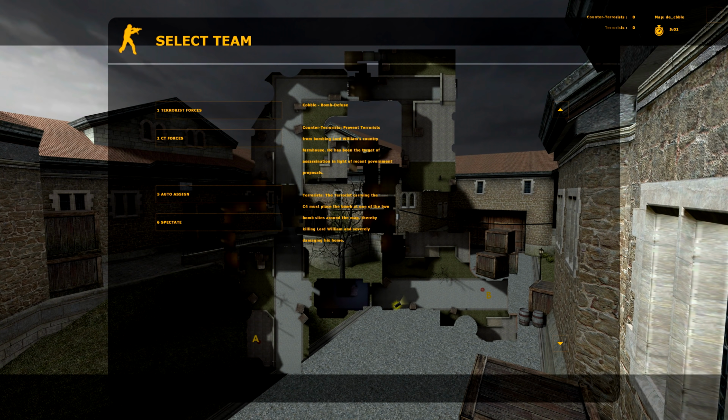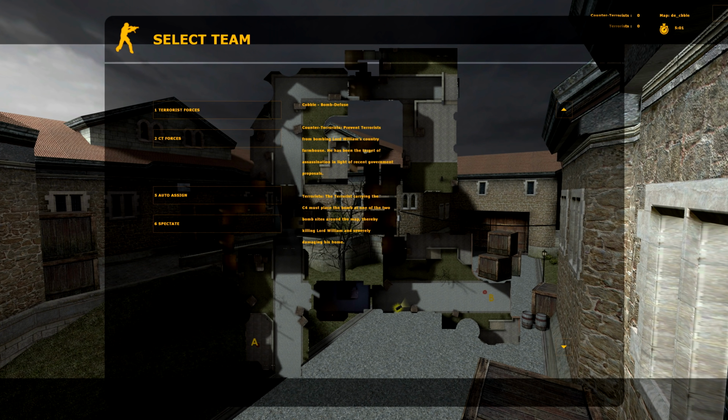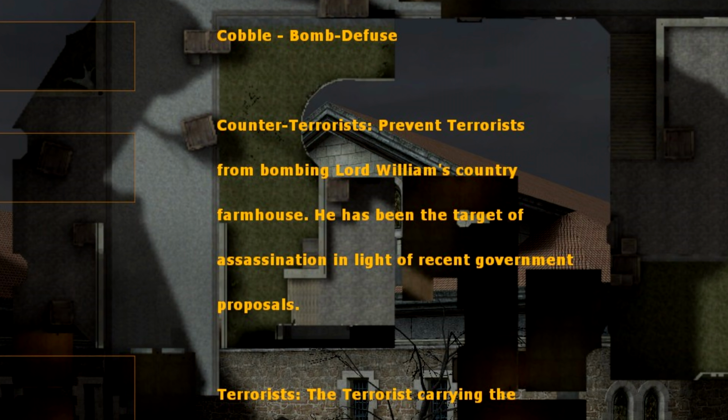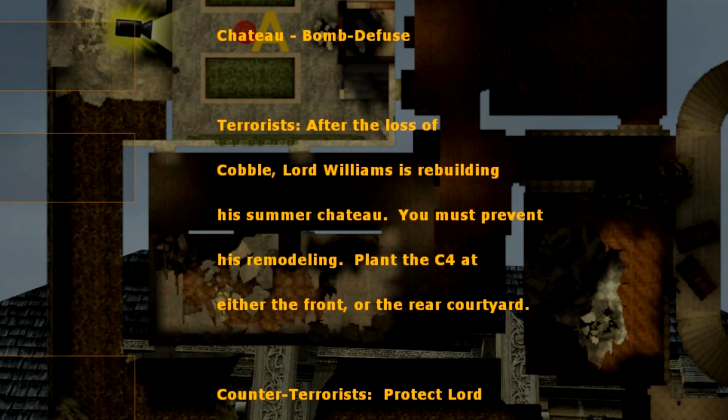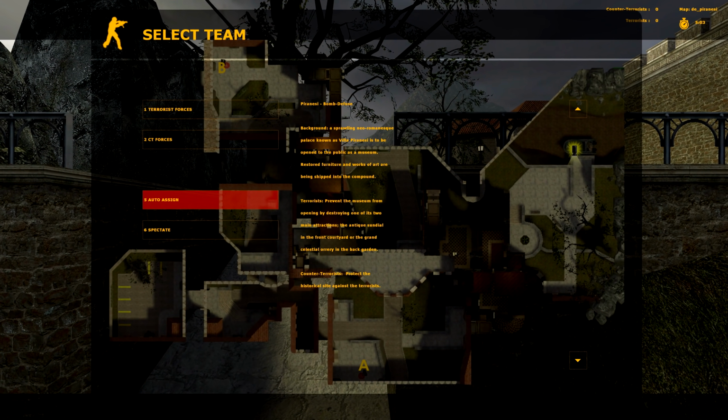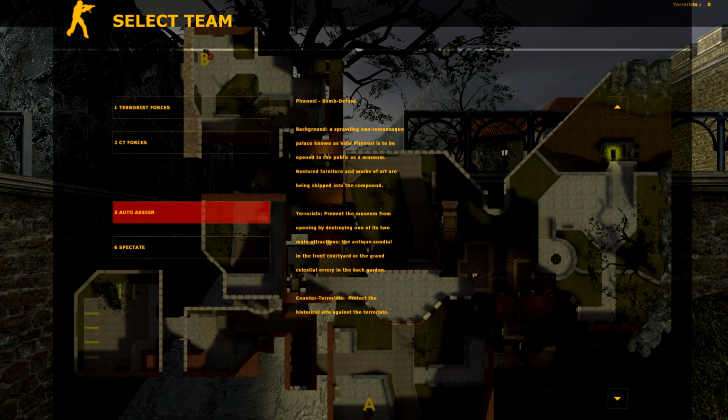Moving on, there's even a story that spans several maps. Cobble explains that this is Lord William's country farmhouse. Then Chateau's story follows on from that, explaining that the terrorists had successfully blown up Cobble, and that Lord William's now in the process of rebuilding his summer chateau, the redecoration of which is something the terrorists seem keen to prevent. I'm a little bit disappointed that Piranesi isn't another Lord William-themed map.